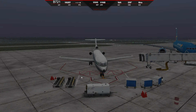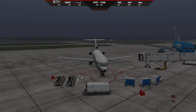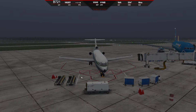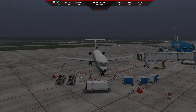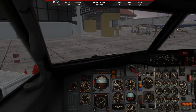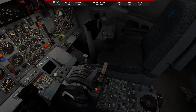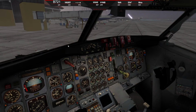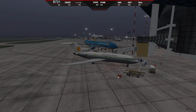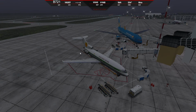Oh, I ran out of juice. Really? Brake set. 3, 2, coming down. I'm not going to shut them all down because we got to look at the replay. Still got the wing light on. Somebody just spawned in over here. Nice.